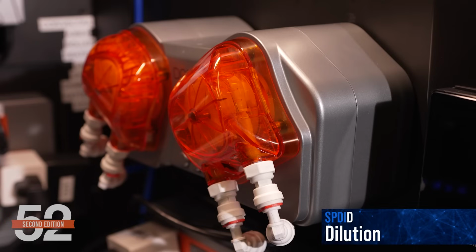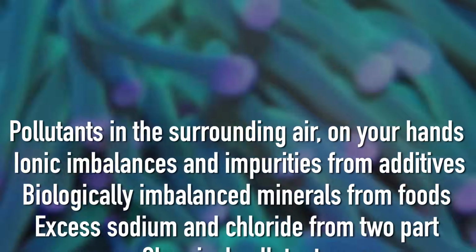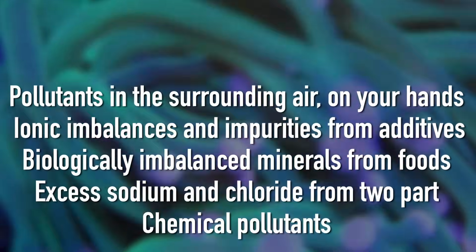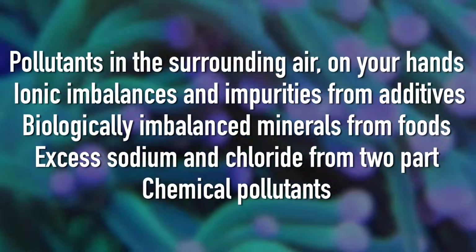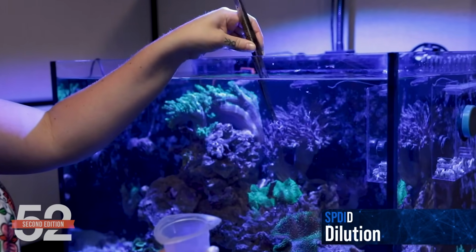Dilution will be a 1.25% daily water change with a dosing pump. You might ask why the solid dilution schedule if the refugium is maintaining low nutrients. The answer is what you can't or don't test for, but we should acknowledge. Pollutants in the surrounding air, on your hands, ionic imbalances and impurities from additives, biologically imbalanced minerals from foods, even excess sodium and chloride from 2-part, and chemical pollutants all will harm the animals over time. Anything that we put in the tank or even comes in contact with it pollutes it in some manner. This is the unavoidable reality of a glass box of water relying on perpetually recycled water, filters, and imperfect artificial foods and chemistry solutions.